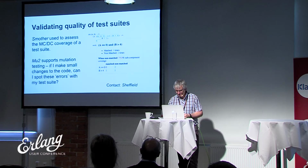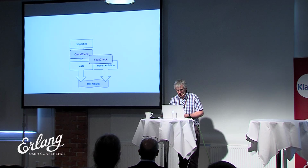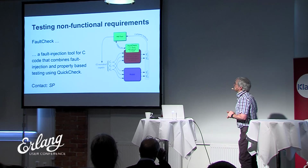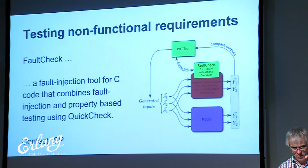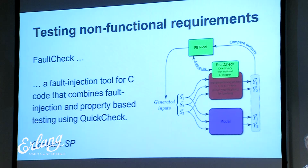And then finally on to fault injection. There's a tool, FaultCheck for C code, which combines fault injection and property-based testing using QuickCheck to drive it. So all of those are, in a sense, things which sit around QuickCheck.